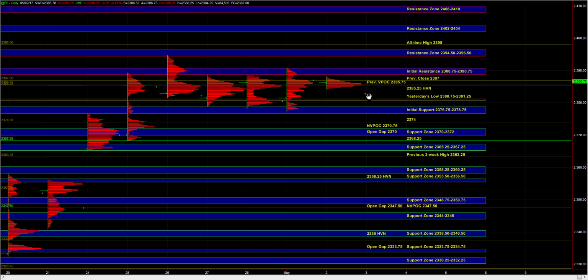On the downside, we have yesterday's low at 80.75 to 81 quarter, but if we're heading down there on some pretty decent downside momentum, then we need to exercise caution at 80.75 to 81 quarter. The initial support zone continues to be 76.75 to 78.75, and that is still an area where responsive buyers can be active on first test.